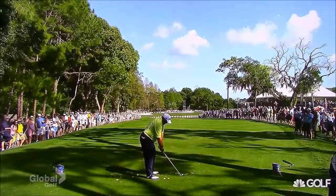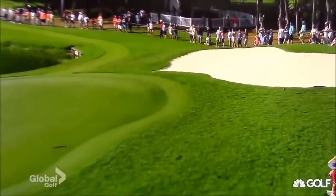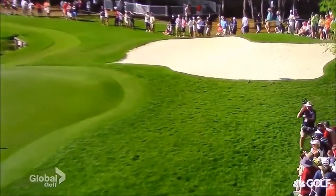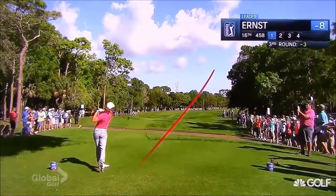With a 6 iron. Horrible place to try to play from. No green to work with. Have to land the ball on a downslope. And over at 16, Derek Ernst on the tee.